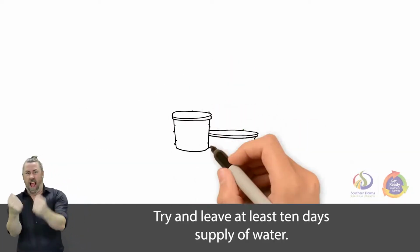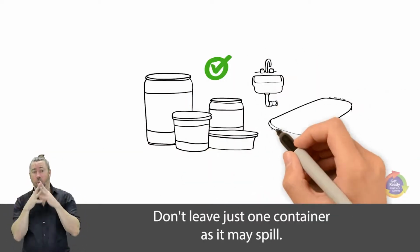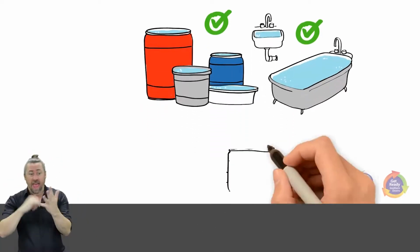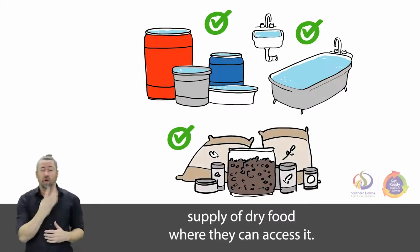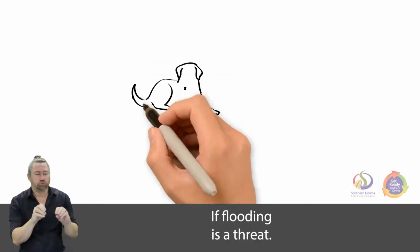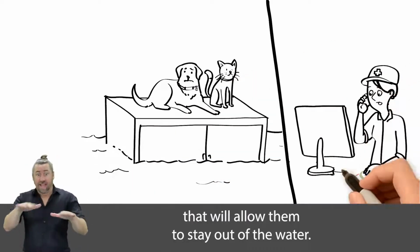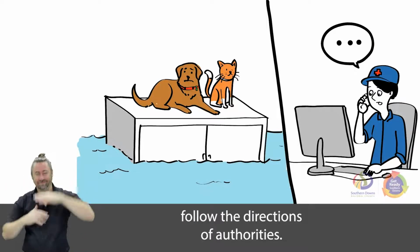Try and leave at least 10 days' supply of water. Fill multiple containers. Don't leave just one container, as it may spill. You can fill sinks and bathtubs too. Leave at least 4 to 5 days' supply of dry food where they can access it. Canned food will go off quickly. If flooding is a threat, ensure your pets have access to elevated areas that will allow them to stay out of the water. During an emergency, always follow the directions of authorities.